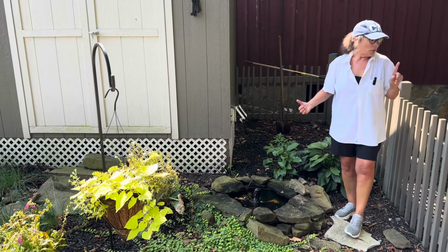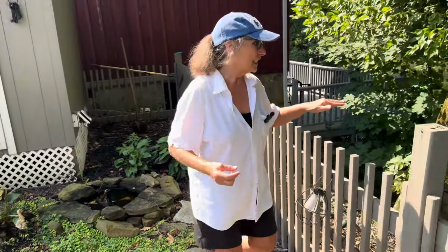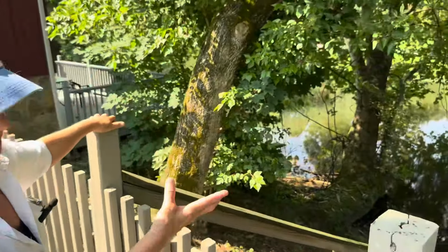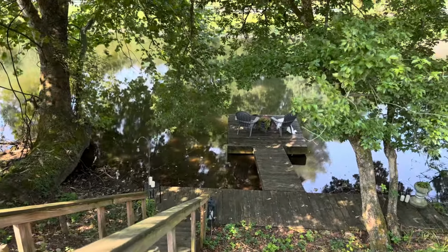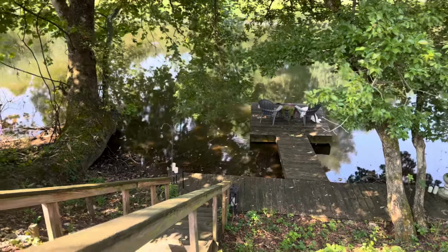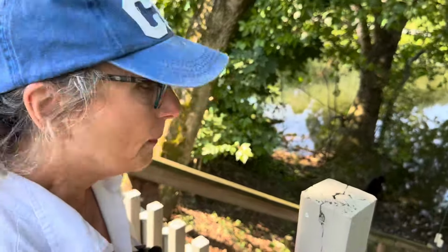And then when you take a look, Reggie, over here, this is gorgeous. This is her river deck. And we're gonna go down there. We'll take a look at that. It's shaded as can be. So I'll meet you down there.